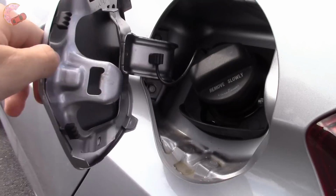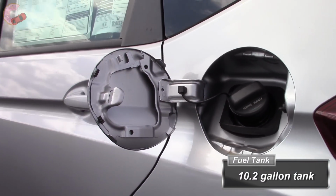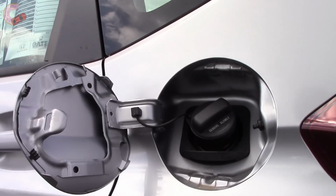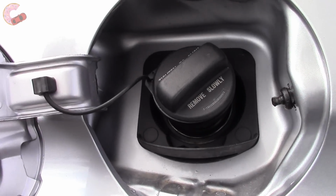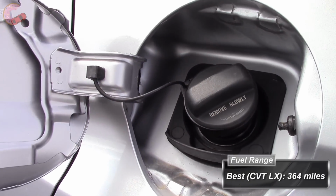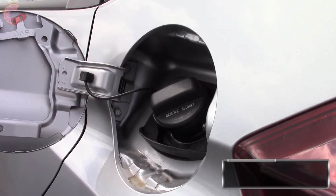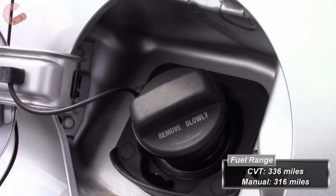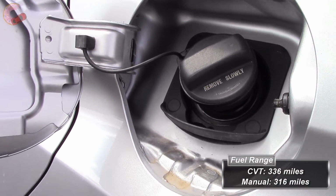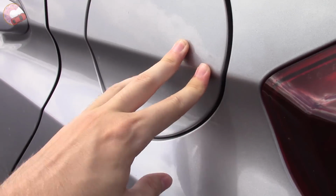The last thing to cover on the outside is the fuel tank, which is 10.2 gallons on all models. Despite being that small, the stellar fuel economy still allows it to achieve as much as 364 miles of range for the CVT LX, falling to 336 for the other CVT trims, and then 316 for all the manual models. Of course, just use regular fuel.